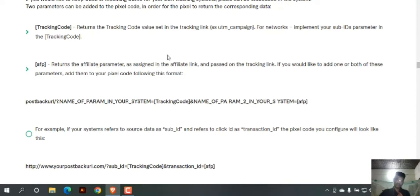Parameter as designed in the affiliate link and passed on in the tracking link. If you would like to add one or both of these parameters to your pixel, follow this format: put your name dash of dash param in your system, this type of link. For example, if your system refers to source data as sub dash id and refers to click id or transaction id, add it to the pixel.